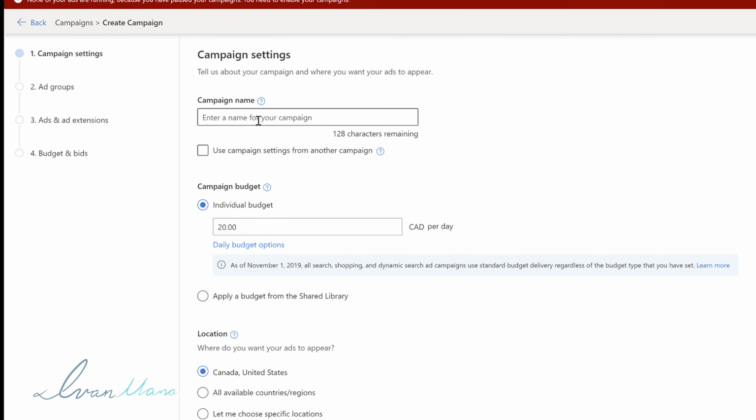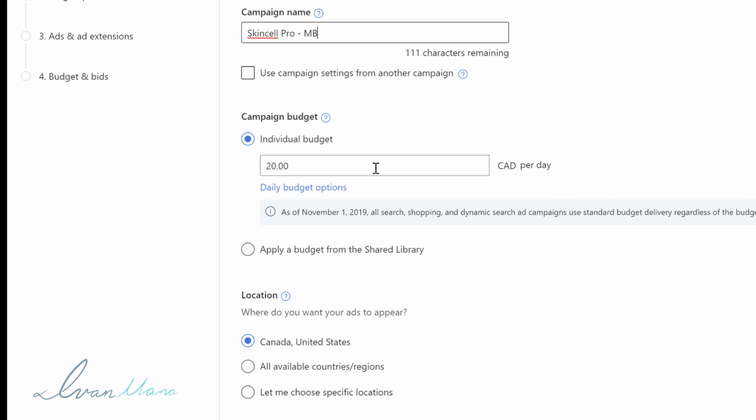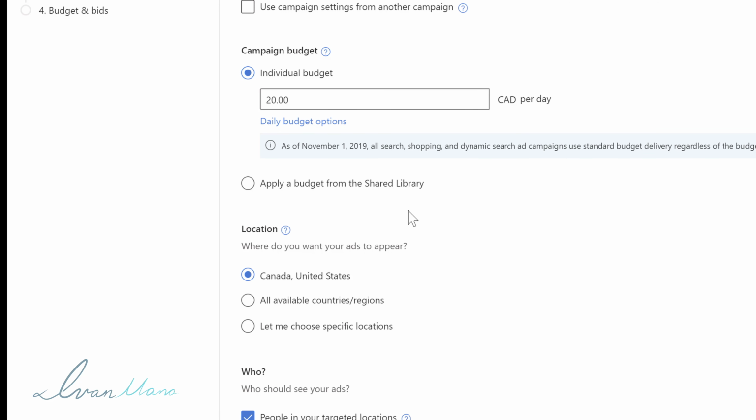So we click Next. Now we have to enter a campaign name. So let's say Skin Cell Pro MB from MaxBounty. You can set whatever budget you want to. The more you spend, the faster you'll get data. Ideally, I'd say at least $10 a day for a campaign. Otherwise, it'll just take way too long.